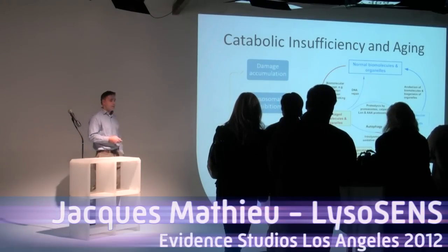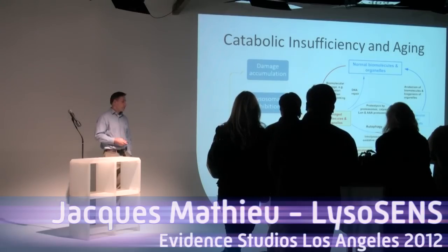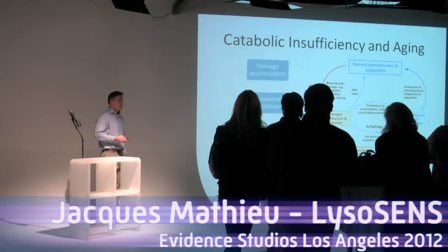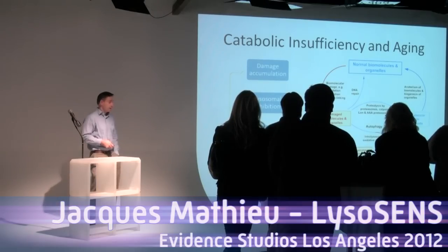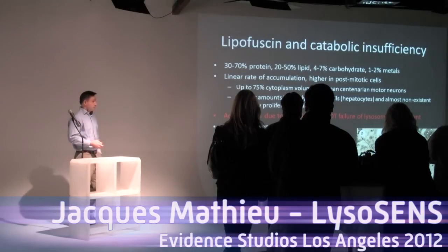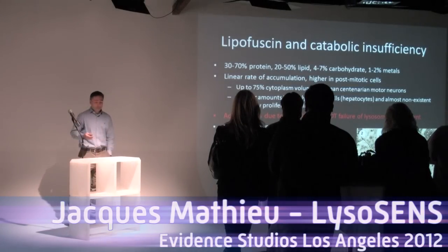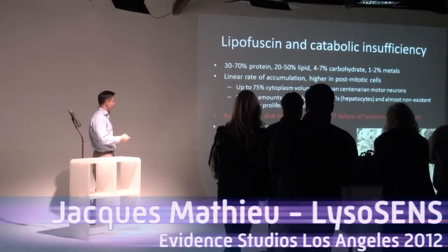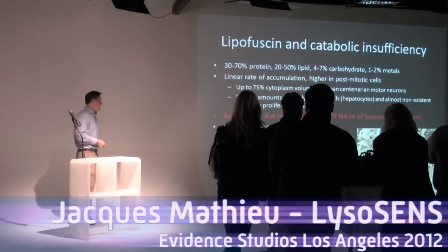And what we think is happening is that this small subset of damaged molecules is accumulating. It accumulates at a very slow rate. So when you're 20 or 30, this doesn't really affect you. But by the time you're way past reproductive age, then you get to see some of the effects that you can associate with aging. So the prototypical compound that accumulates with people that age is called lipofuscin, or lipofuscin, there's not really a sense of how to pronounce it.